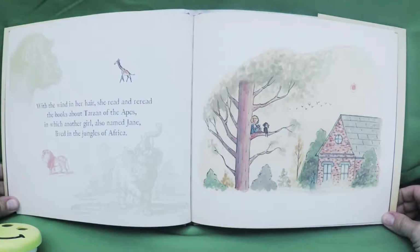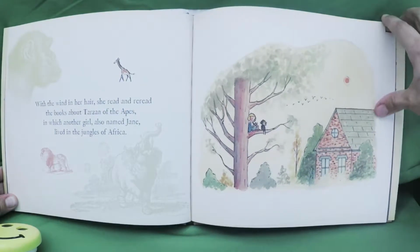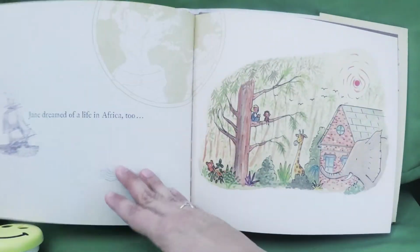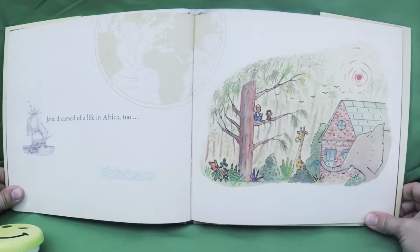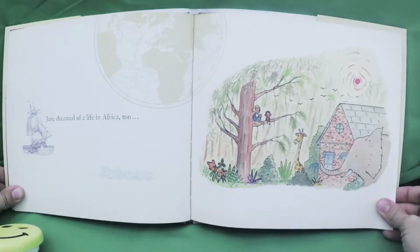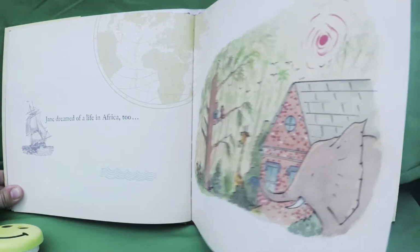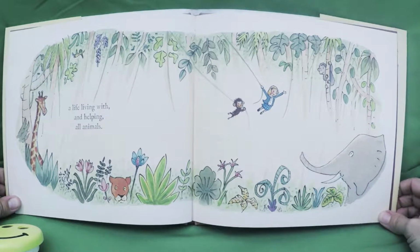With the wind in her hair, she read and reread the books about Tarzan of the Apes, in which another girl, also named Jane, lived in the jungles of Africa. You see these animals? A lion, an elephant. Jane dreamed of a life in Africa too. How far away is Africa? And where do you live? A life living with and helping all animals.